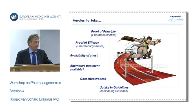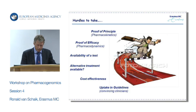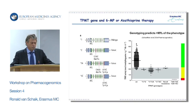Cost effectiveness has been mentioned as well as one of the hurdles to take for pharmacogenetics to get implemented. And then last, but certainly not least, uptake in guidelines and convincing clinicians, which is more or less a catch-22, I learned, because to get it in the guidelines, you have to convince the clinicians, and the clinicians are not convinced because it's not in the guidelines. So, okay. So how does it work?